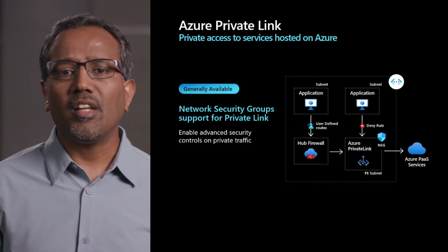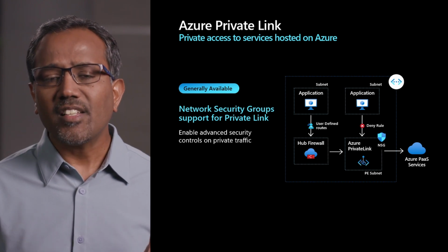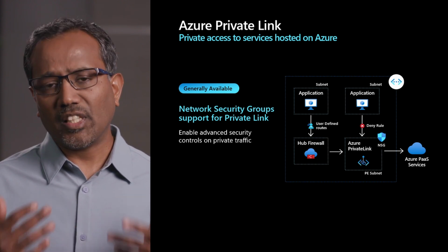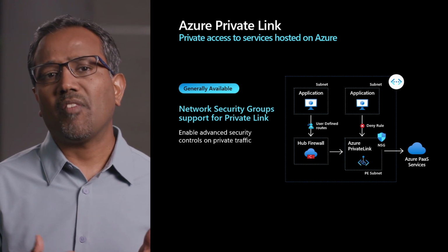Now, Azure Private Link is one of the services that provides you private and secure access to any service running in Azure. Private Link supports more than 60 services that work for both first-party Azure services as well as third-party Azure services. Today we're announcing the general availability of network security group support for Private Link. This provides the ability to enable advanced security controls, basically to increase your segmentation controls and limit who can access these private endpoints.